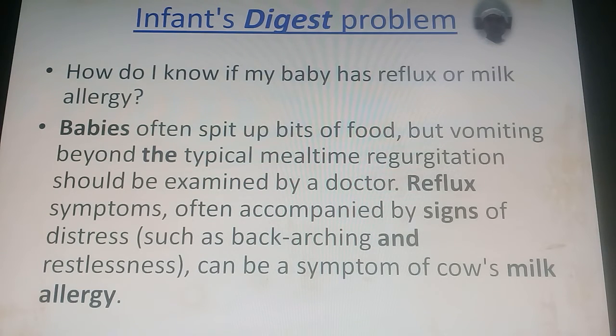How do I know if my baby has reflux or milk allergy? Very important points. Babies often spit up bits of food, but vomiting beyond the typical mealtime regurgitation should be examined by a doctor. Reflux symptoms, often accompanied by signs of distress such as back arching and restlessness, can be a symptom of cow's milk allergy.